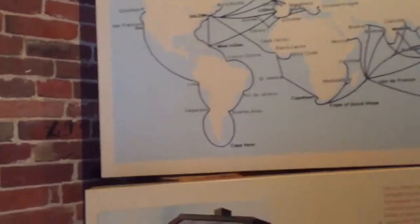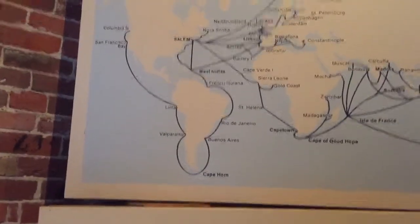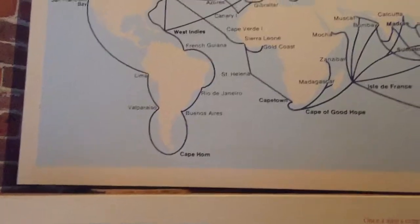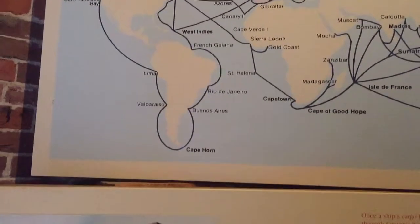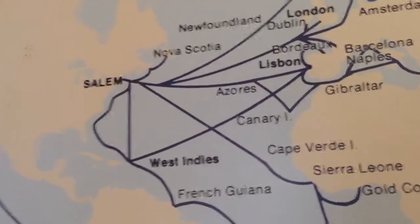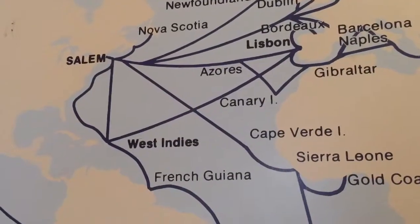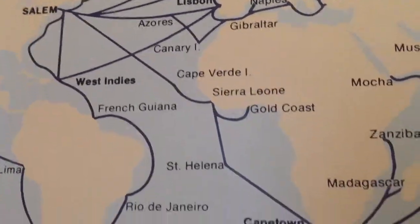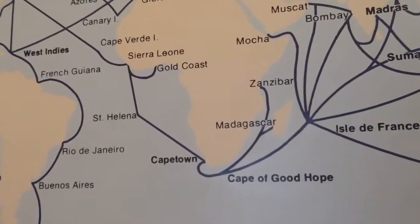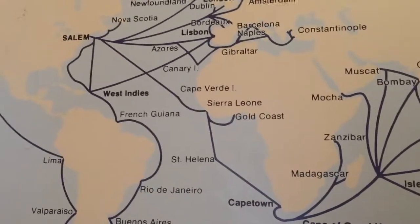Okay, so Salem's trade routes included Columbia River in Canada, San Francisco Bay, Lima, Valparaiso, Cape Horn, Buenos Aires, Rio de Janeiro, French Guiana, the West Indies, to Salem. So the triangle route, as you can see there, goes from Salem to Lisbon to the West Indies. That's the triangle route. Okay, and so they also sailed to Sierra Leone, Cape Verde, Canary Islands, St. Helena, Cape Town, the Cape of Good Hope, Madagascar, Zanzibar, Mocha. Oh wow, this place, they went everywhere.